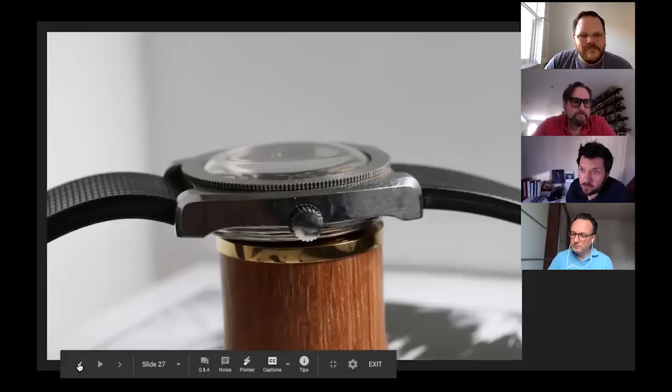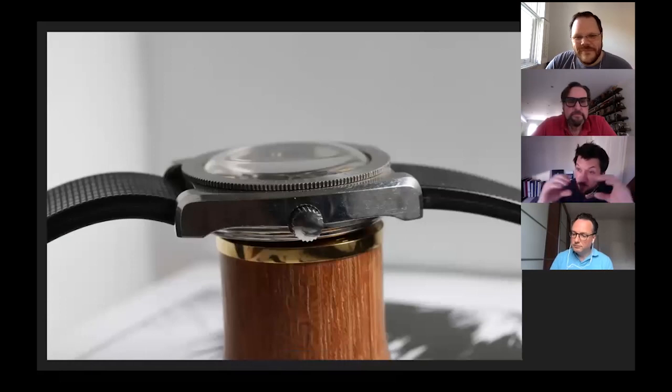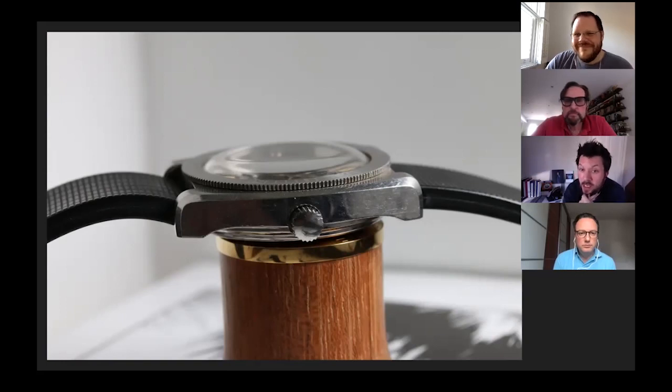Oh, back in. So that's the profile. As you can see, really straight across, with no curve to the lugs at all, just that slight step down underneath. Not particularly attractive to my eye, but kind of nicely unusual.